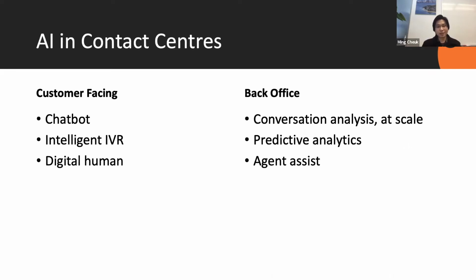We've found, at least from experience, that people are less likely to yell at a digital human than a chatbot. But there are also non-customer facing applications as well, things that are really driving efficiency in the back office.